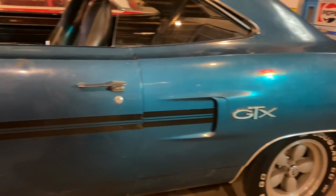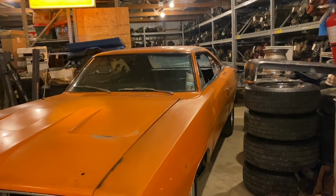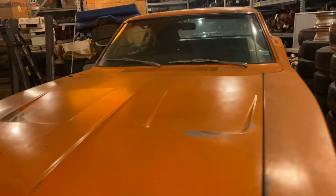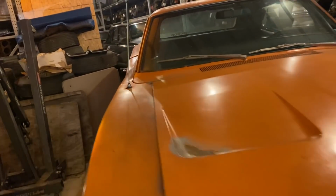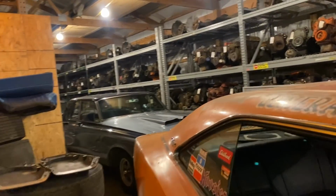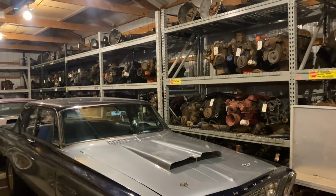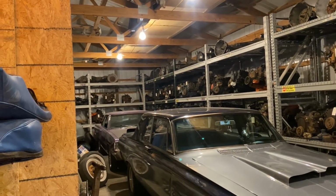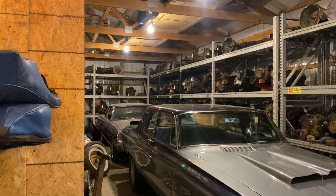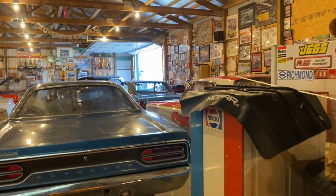I don't know if you guys can see, those stripes actually are reflective. General Lee clone. Engines and transmissions back here. That's a '68 Dart clone, Hemi Dart clone. Real Hemi Dart car, I don't know. Yep, cool.